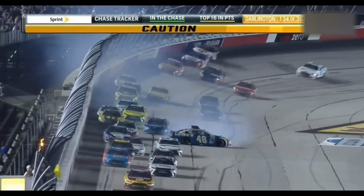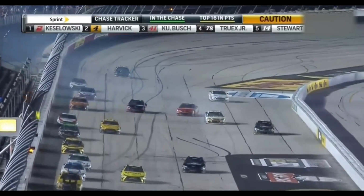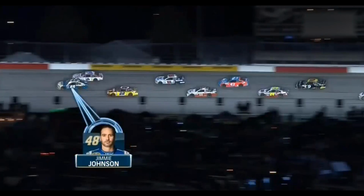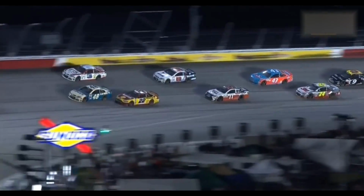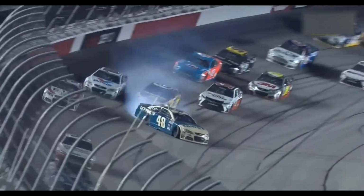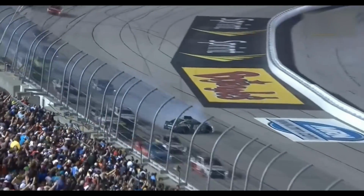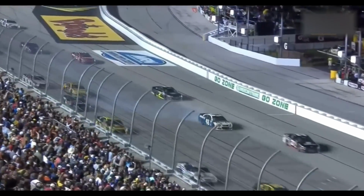Kozlowski once again leading laps, and around goes the 48. Jimmy Johnson coming in front of the grandstands. So 48 on the bottom, the 22 on the bottom of the 48. 48 comes down on the 22. Basically spun himself out. We'll ride along with Denny Hamlin to see the view that he had of this spin.